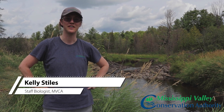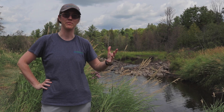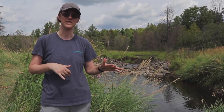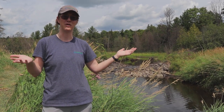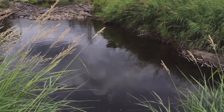Mississippi Valley has partnered with Watersheds Canada for a number of years to do the monitoring as part of their stewardship projects. So that means the crew from the monitoring team at Mississippi, we come out here with a temperature logger. We launch it for the full season, and that monitors the temperature profile, especially during these hottest parts of the summer in August and July. And that tells us how stressed the fish might be getting in a season.